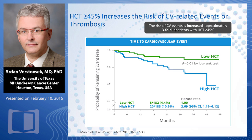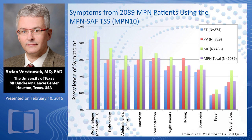Furthermore, another important finding from the same study is that the risk of cardiovascular events in general is increased approximately threefold in patients with hematocrit above 45. Therefore, it should be standard practice to aim for tight control of hematocrit below 45% in our management of patients in everyday practice.